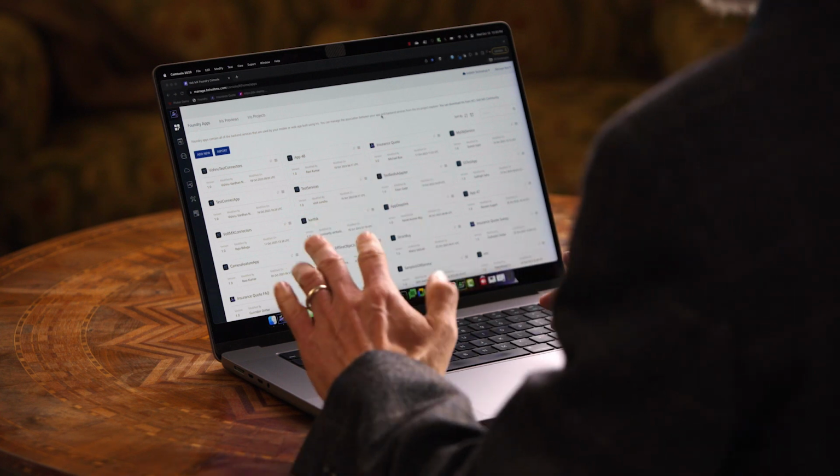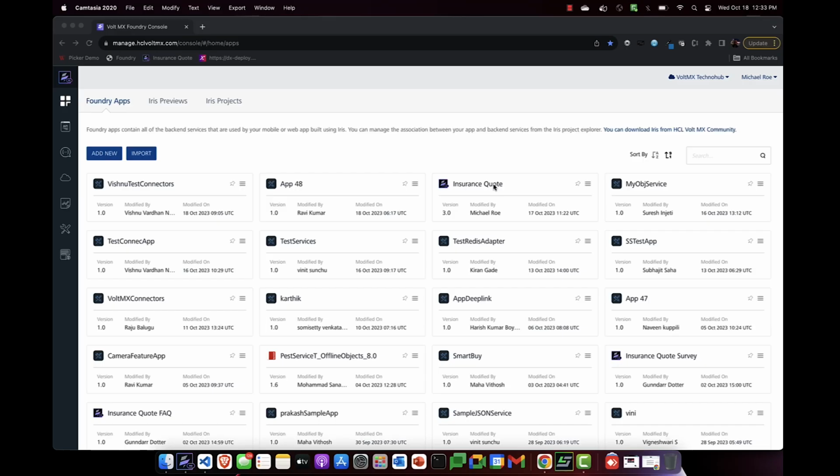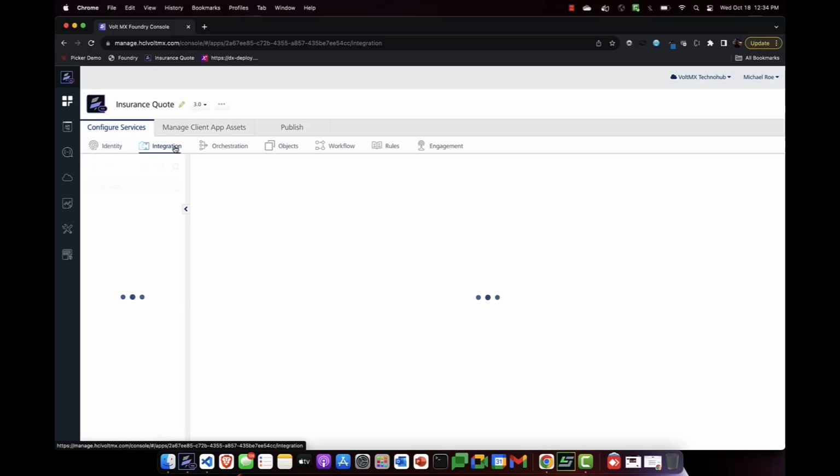Let's see. I'm going to start here in the Foundry console. We have an application already generated for an insurance quote. To get started here, I'm just going to open it up. Ultimately, Foundry does a great many things, but what it brings to the DX picture is a set of integration capabilities where I can build and integrate existing APIs, make connectors, do transformations on those API connections, and even provide a level of orchestration for the application that will end up generating an Iris. So let's get started, and I'm going to jump over into the integration tab.